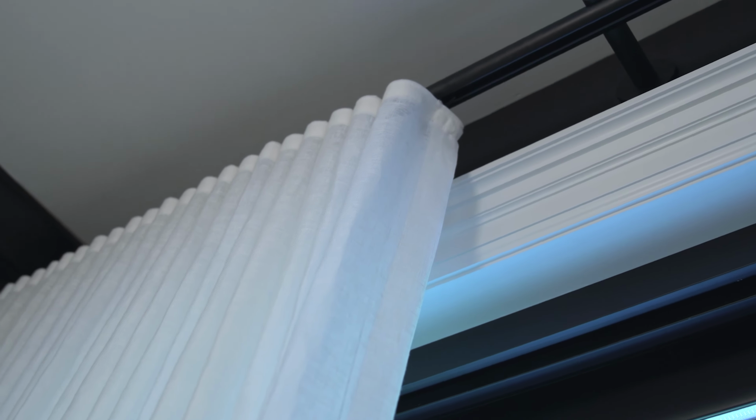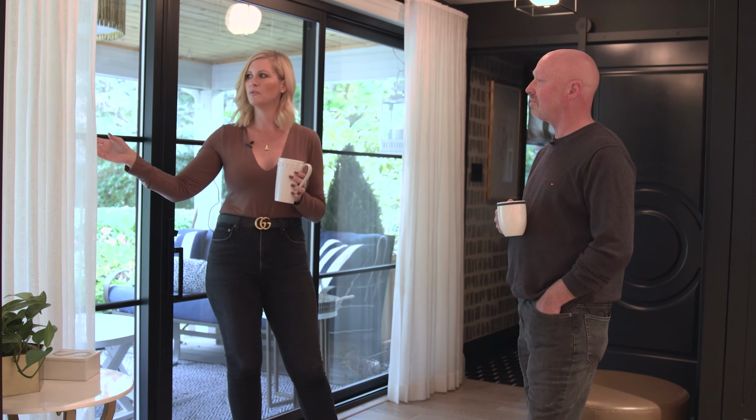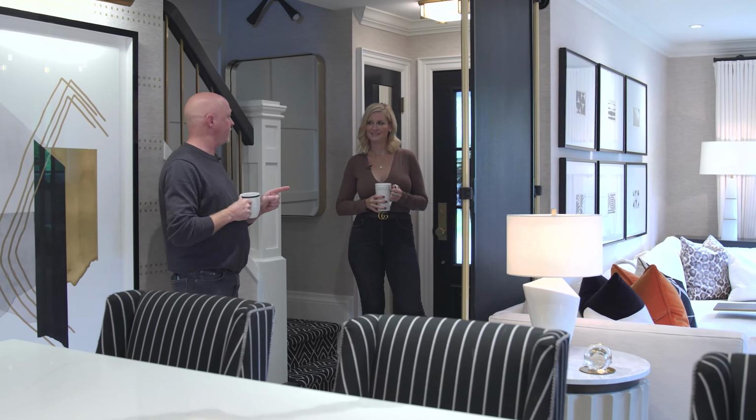Drapery is something that oftentimes when I ask clients and talk about it, they are a little bit shy away from it. But I think it's important to see how they actually look and why it's important. I don't think I've seen a screen like this before.